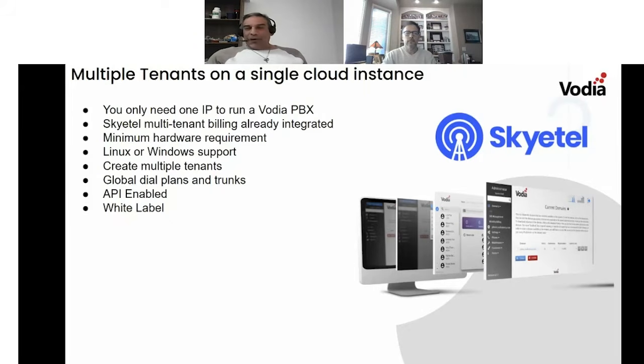Even though each tenant or domain in a multi-tenant system is segregated from the other tenants, things like dial plan and Skytell SIP trunking can be shared resources across multiple or all domains.